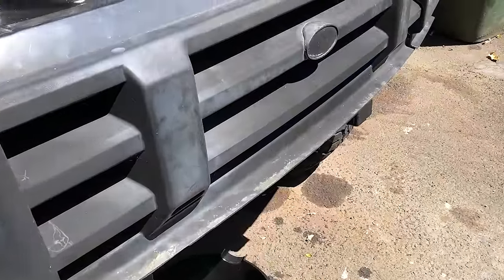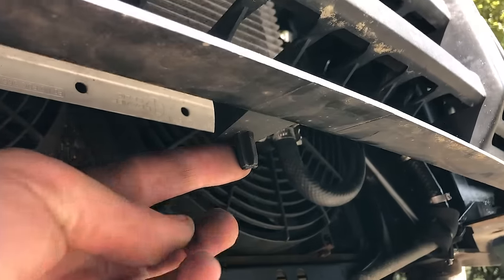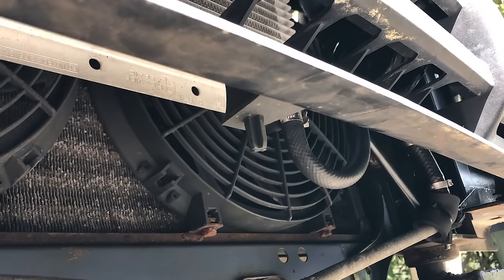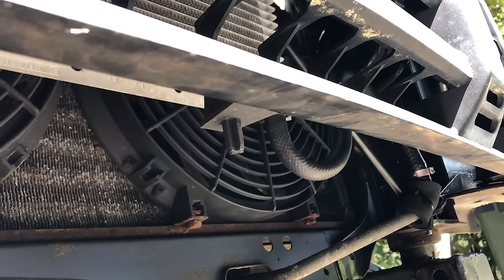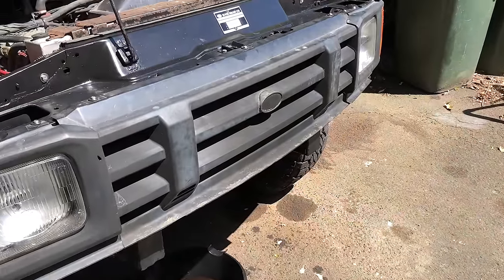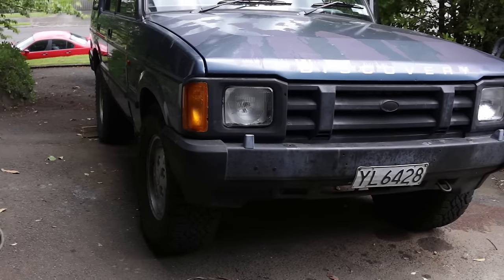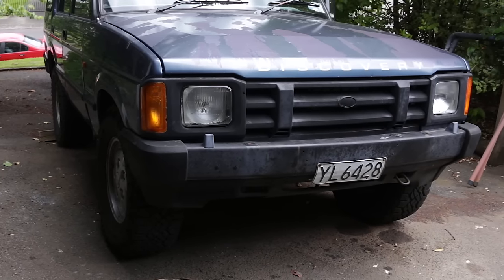Am I missing a whole piece of vehicle from down here? Because under here, I have a peg that goes into nothing. Yes, it turns out I am missing an entire piece of bodywork that I will have to find secondhand or make from scratch. A problem for later. And that is the front end all back together. Well, sort of.